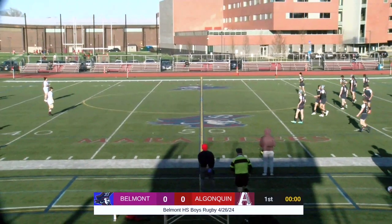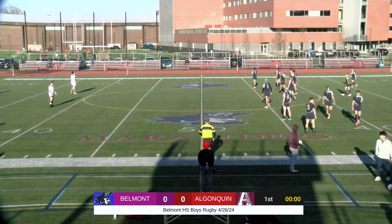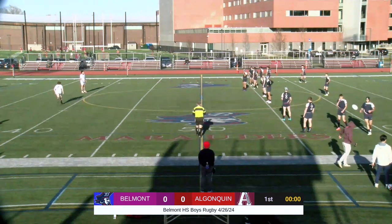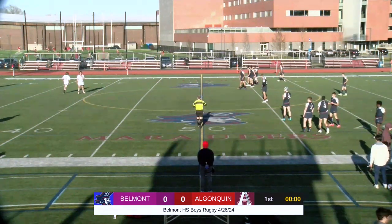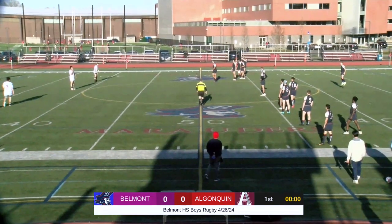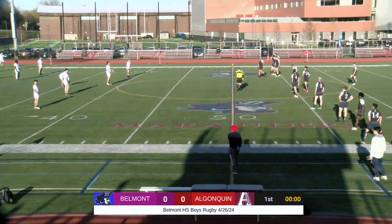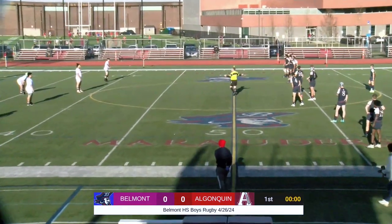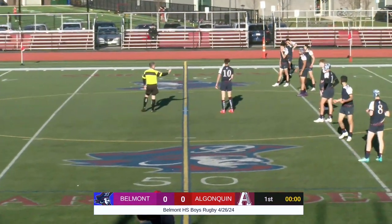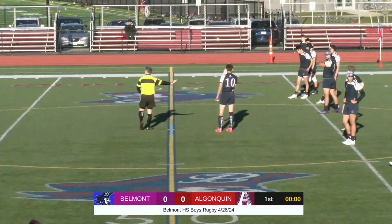We are ready for kickoff here at Harris Field. Belmont is going to kick the ball off. Jack Townsend, the number 10, steps to midfield with the ball. Belmont probably going to look to kick this long, see if they can put some pressure on the Algonquin squad.